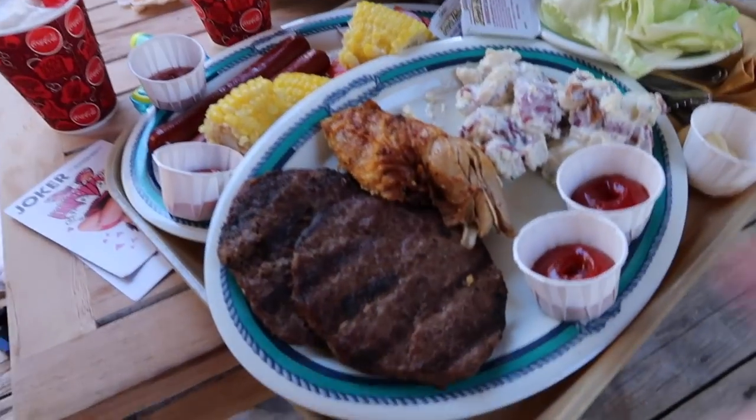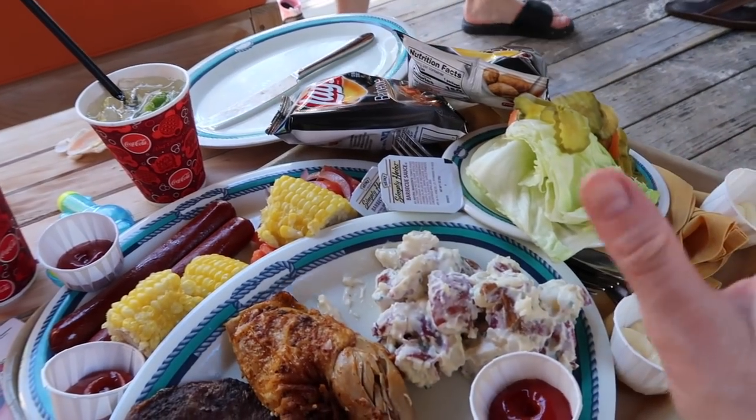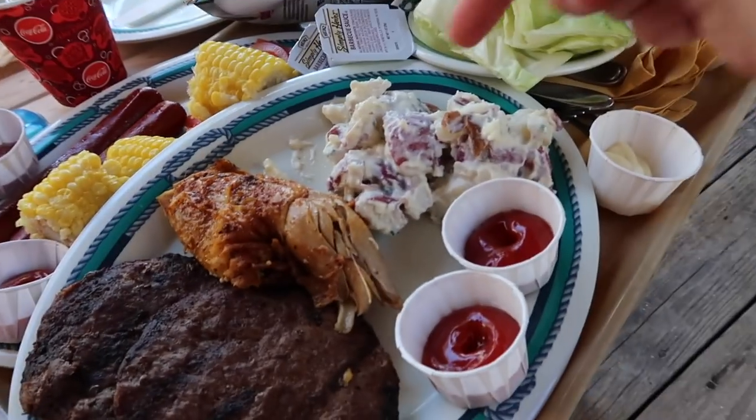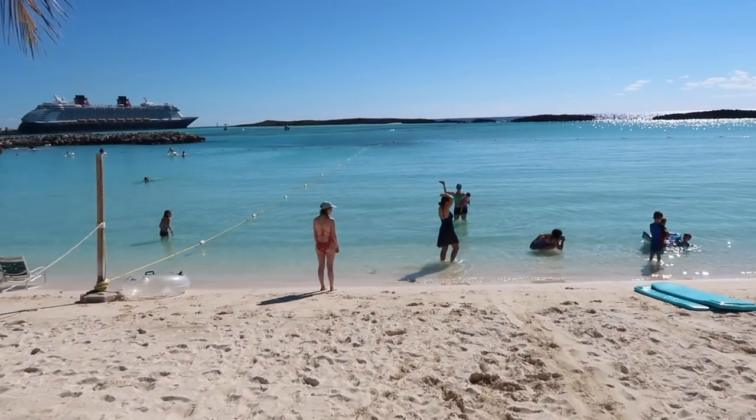It's the perfect amount of fruit. Coconut, it's perfect. And then we got food, so we were able to get some bunless burgers because we're gluten-free. A pile of everything, basically. We got this for Ruthie, hot dogs, we got corn, tomato, everything. So good.